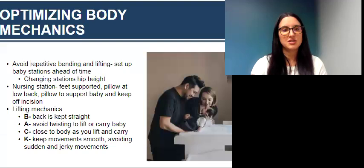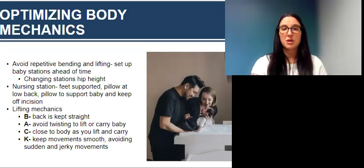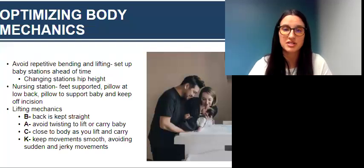For C-sections, it's also important to optimize your body mechanics. You want to avoid repetitive bending and lifting. So set up your baby stations ahead of time. It should be about hip height. Set up your nursing station ahead of time. So feet should be supported. You can put a pillow on your low back, and a pillow to support baby to keep off the incision. Also, both those things can be done for vaginal deliveries as well.